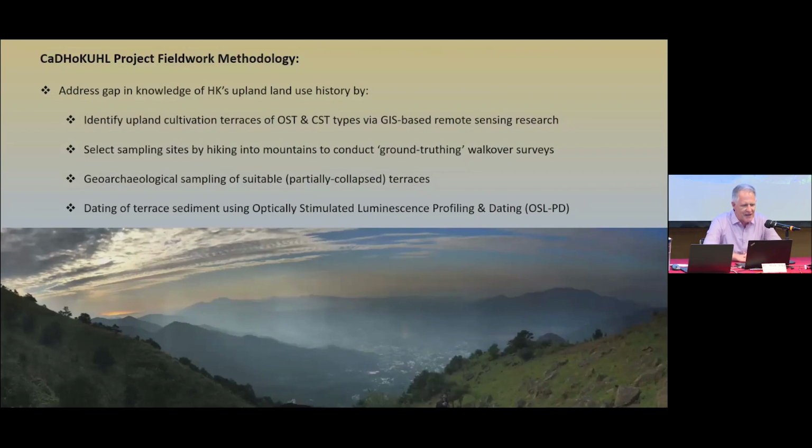And the dating of the terrace sediments was achieved by using something, and this is a very long name, something called optically stimulated luminescence profiling and dating. This is a scientific dating technique which relies upon the natural radiation in the environment becoming trapped in the crystals of quartz. And this accumulates at a steady rate. So the larger the radiation dose trapped in the quartz crystals of the sediment in the terraces, the longer time it's been buried. And that's used as a dating methodology. For simplicity and future, I will call it OSLPD.